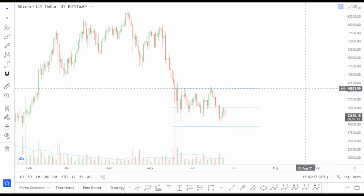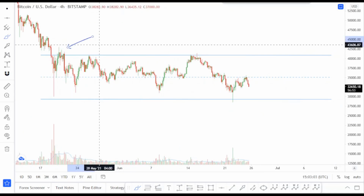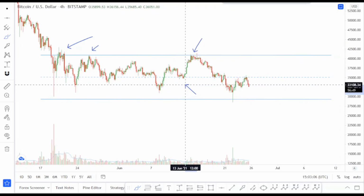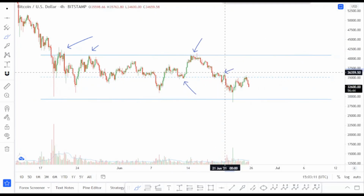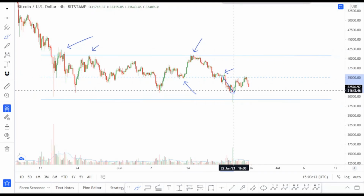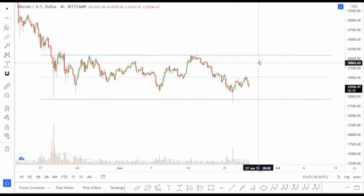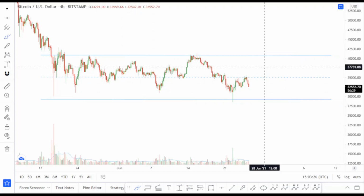Moving on to the 4-hour time frame. In the 4-hour time frame, as you can see, that's a clear picture. Rejected from the top, rejected from the top, and also it's supported from the median line. And once we broke the median line, as you can see, we dumped further down. And in the last 24 hours, as I expected in the last video, I mentioned that around here we're going to get a rejection around 35,000, 35,500. That's also confluence with our horizontal resistance line.